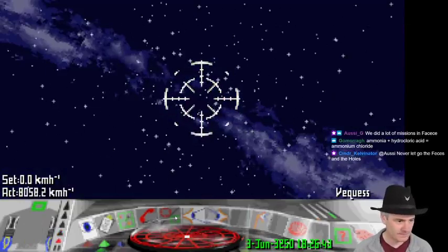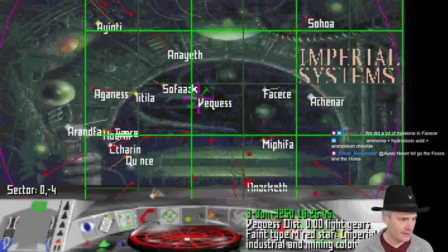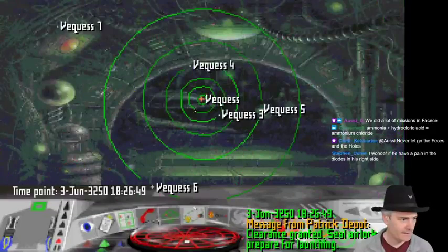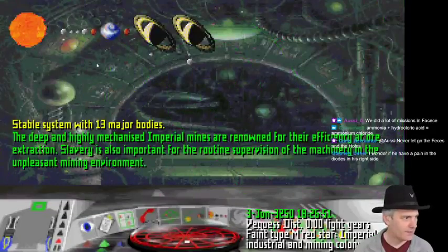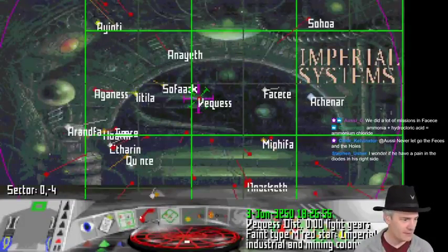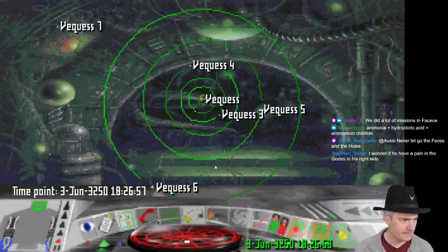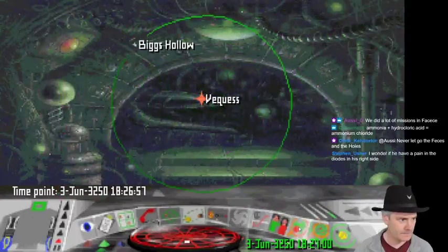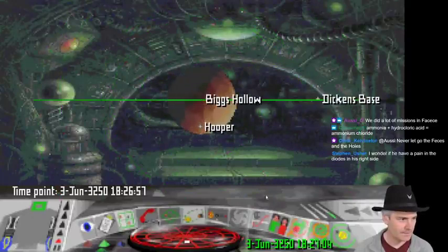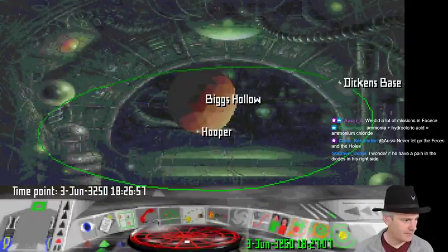Now it's the 3rd of June. Oh, hang on, I want that view. Right, so there's a space station around Planet 1. Dickens Base, yes, we've been there before. Biggs's Hollow.